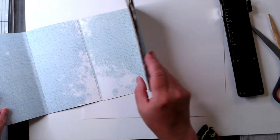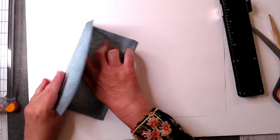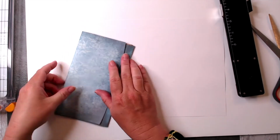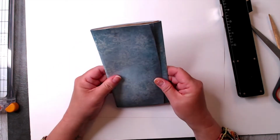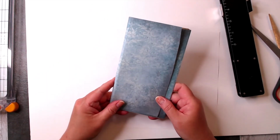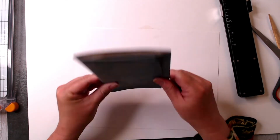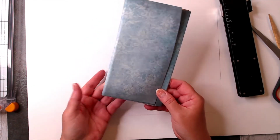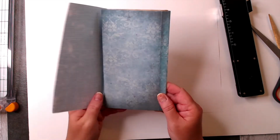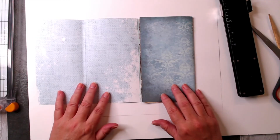So the whole idea is that this is going to fold, then that folds, and this one is going to be a little bit chunky, and that's good. I like to have a chunky junk journal. The other thing is you can put this right into your junk journal. You can glue the back of it into a book that you may have already gotten started, or you can leave it on its own. So now what I want to do is put some pockets on, and I'm going to go print out the tags and glue the pockets.